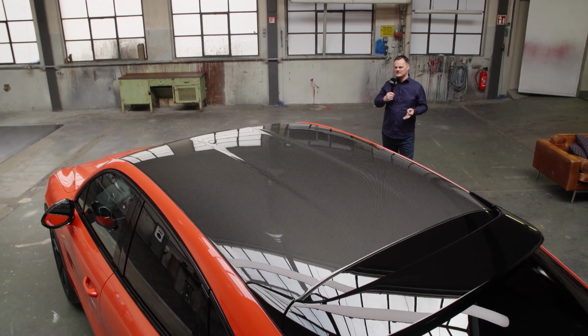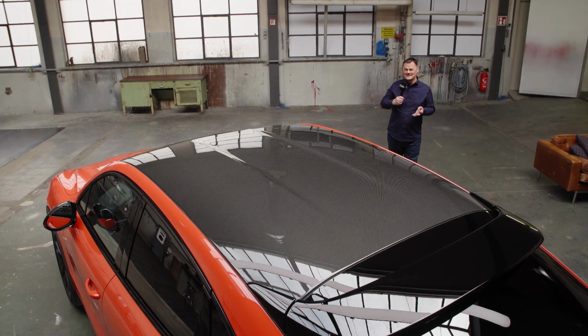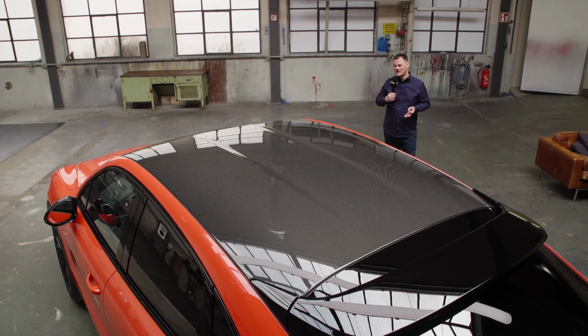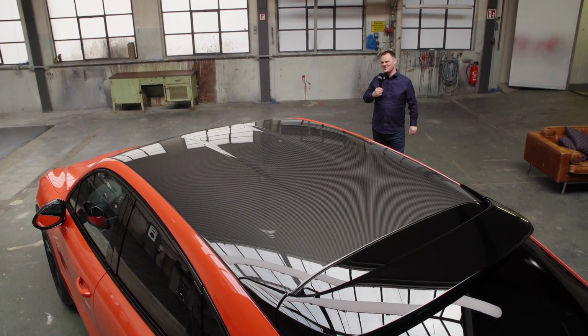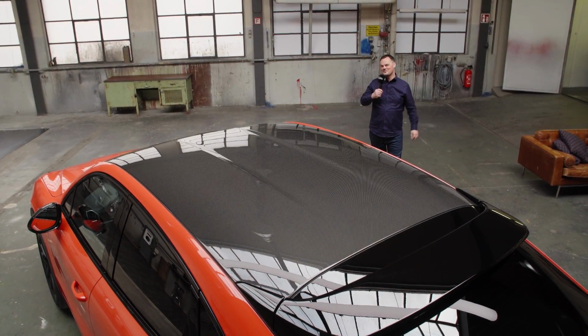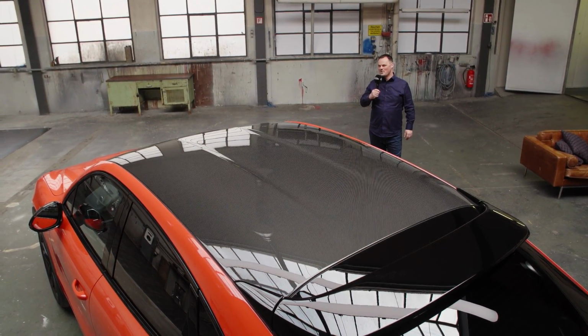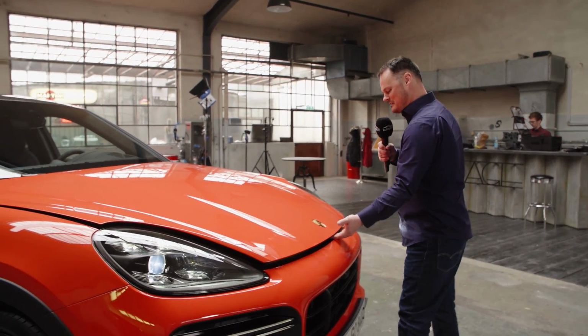This is one of the lighter finishes of the car. It's important because it saves a lot of weight. 20 kilos is the difference between this and the glass panoramic roof. So obviously, you're going to have to ask yourself, what's more important to you? Having that lovely skylight above you, or getting the absolute most out of the performance? Let's take a look and see what's powering this thing.